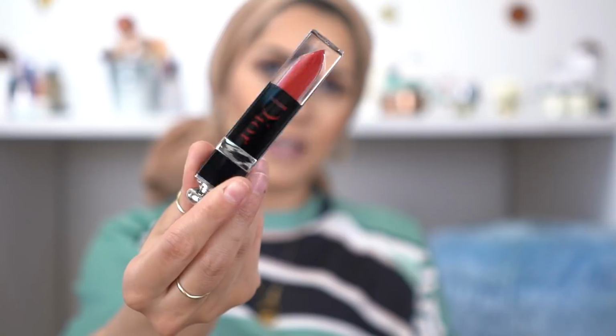Do you know how excited I am? I'm literally going to swatch every single one of these for you. By the way, they are humongous. The packaging is just beautiful. Here we have Dior. It makes it look like a lipstick, but it's not. It's like an applicator, Dior, I believe.